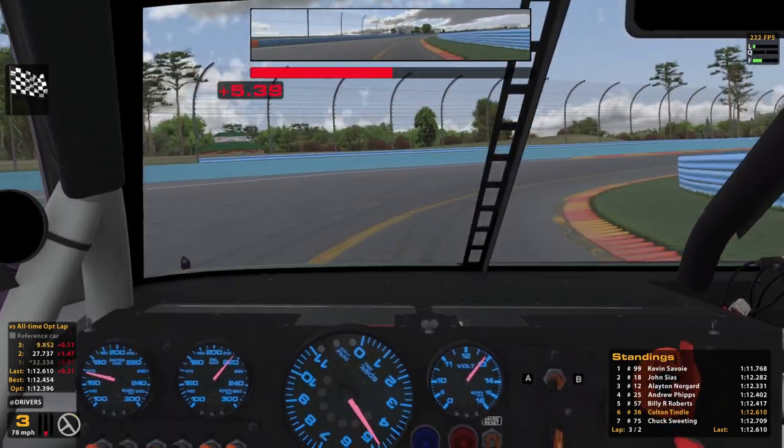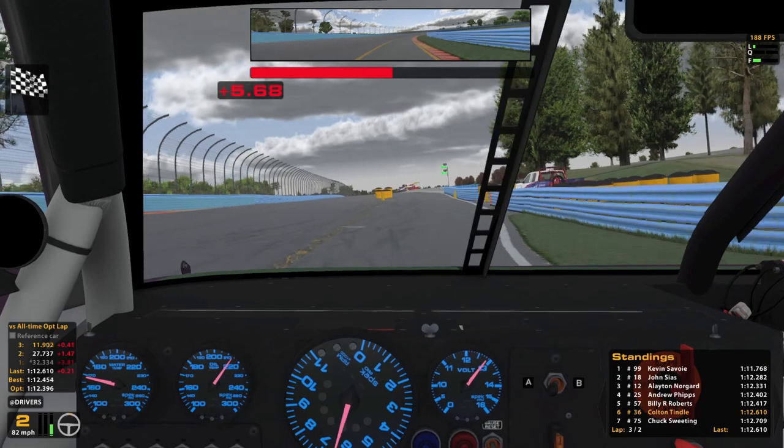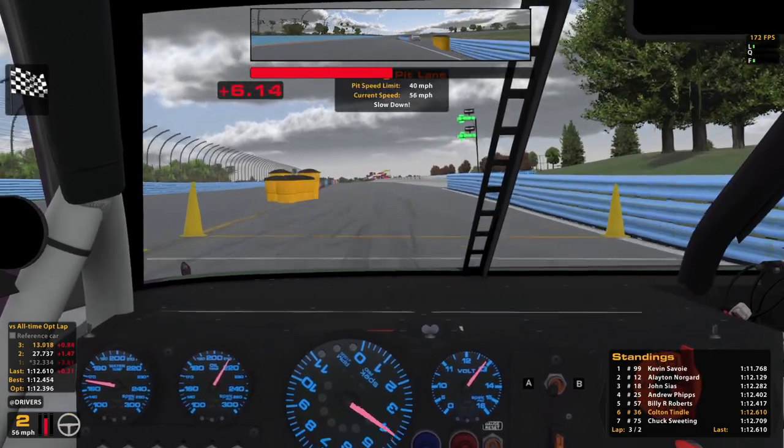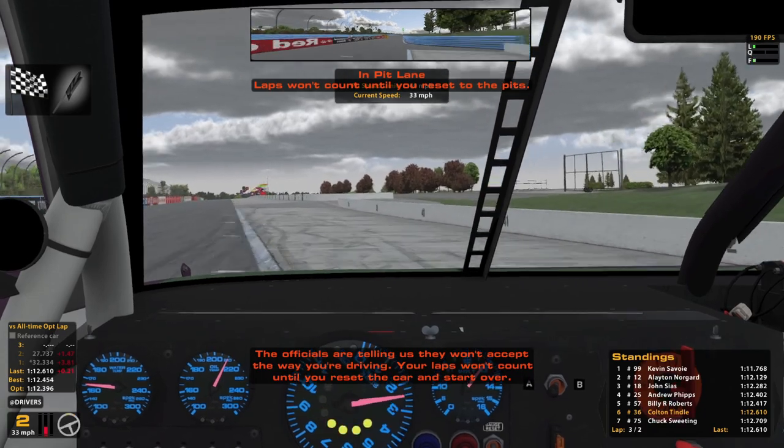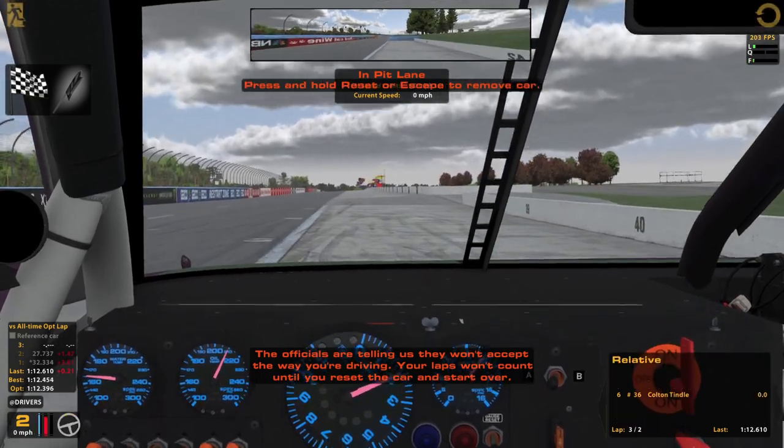And after we do the first five laps, as I do my pit, all the way down to 40, gotta make sure we get slowed down. They won't accept the way you're driving. All right, good. Won't count until you reset the car and start over.